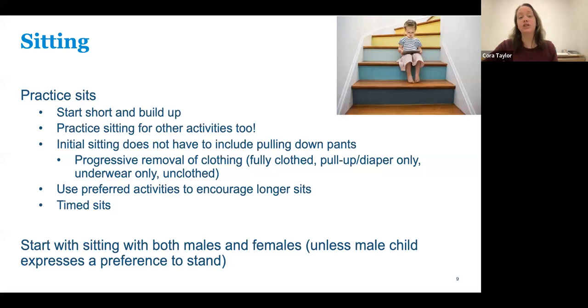And it could be potentially on a potty chair. It doesn't mean that they have to pull their pants down. It could just be the practice of sitting on the potty itself. Now, this of course depends on the age and the size of your child. If your child is smaller, they could be sitting on a potty chair. If your child is larger, they could be sitting on more of an adult-sized toilet. But just the practice of sitting at all can be really helpful towards developing toilet training skills.